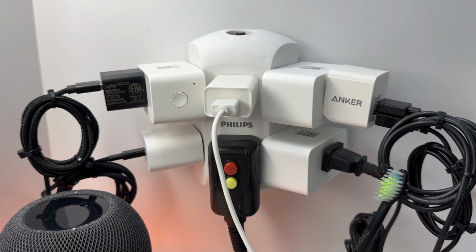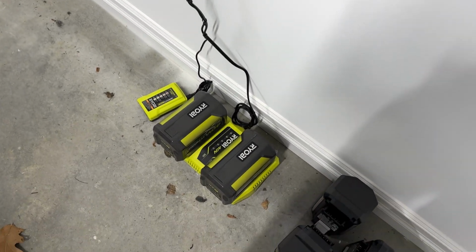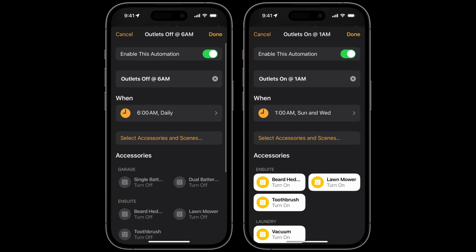Outlets is an easy one to cover. I use 8 Meross smart plugs around my house to, well, turn things on and off, because that's pretty much all they really do. 6 of these outlets are connected to devices with batteries, like my electric toothbrush, vacuum, and Ryobi lawn equipment, with an automation that turns the battery chargers on twice a week for a few hours to avoid the batteries constantly circulating energy and degrading faster.